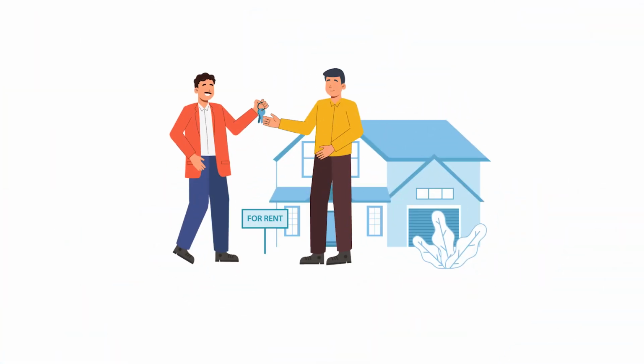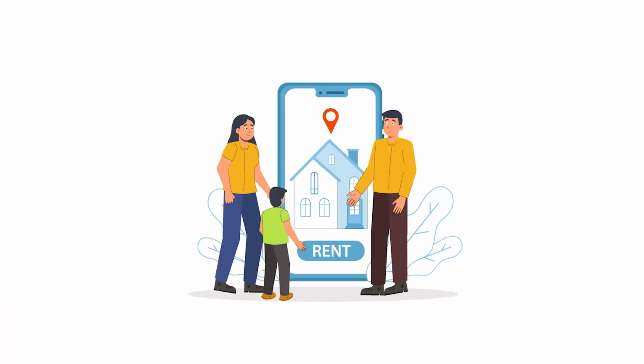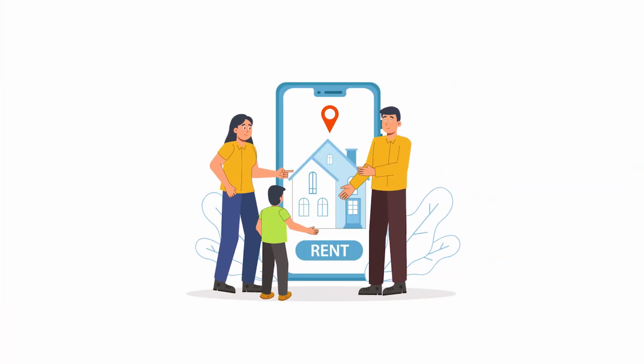Do you want to know the number one reason real estate investors lose money? It's not the market. It's not bad tenants. It's choosing the wrong property manager. I personally manage over 90 doors, and I'm going to show you exactly how to find a property manager who will protect your cash flow instead of destroying it.